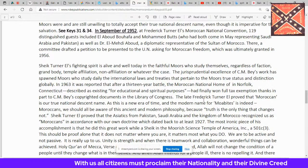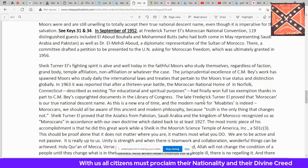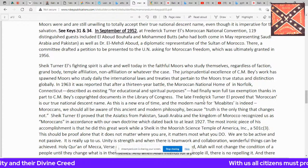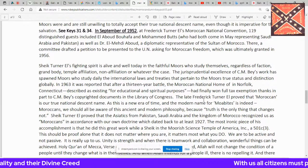proved that Moroccan is our true national descent name, as this is a new era of time, and the modern name for Moabites is indeed Moroccans. We should all be aware of this ancient and modern philosophy because truth is the only thing that changes. Sheikh Turner L proved that the Asiatics from Pakistan, Saudi Arabia, and the Kingdom of Morocco recognize us as Moroccans in accordance with our own doctrine, which dated back to at least 1927.